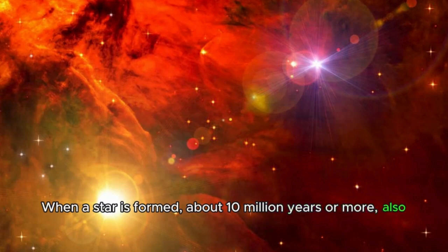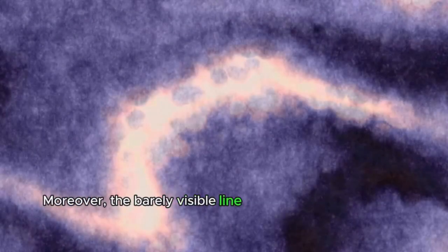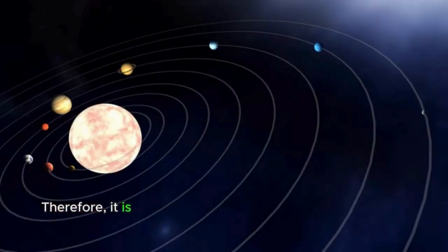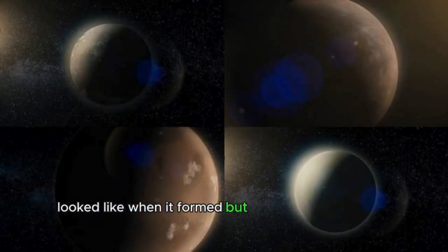Also, NASA researchers believe that L1527 is already approaching the generation of its energy through nuclear fusion, so it will soon be able to ignite on a cosmic scale. Moreover, the barely visible line that crosses the clouds is a protoplanetary disk, and it is the size of our solar system. Therefore, it is likely that planets could form around L1527, just as in our system. This, in turn, will not only allow us to observe what the solar system looked like when it formed, but also to consider these exoplanets as possibly inhabited.